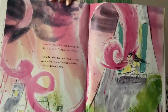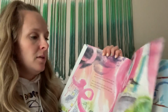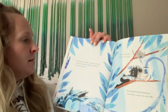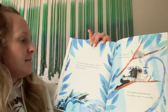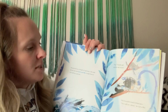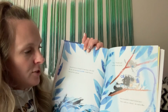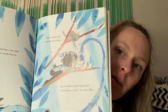Can you guys see that? I know there's a little glare on there. I know there's some of you artists who love color. Swatch never thought of capturing a color until the day she lured Just Laid Blue straight from its nest into a jam jar. Stay, Swatch said, and the color stayed. How beautiful it looked behind glass. You could use a friend, she said to Blue. See how she's kind of captured the color in a little jar there. I love her cat. You can kind of follow her cat on this little adventure too.